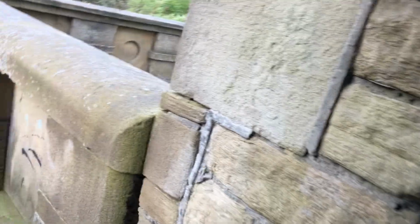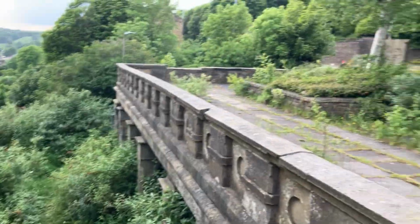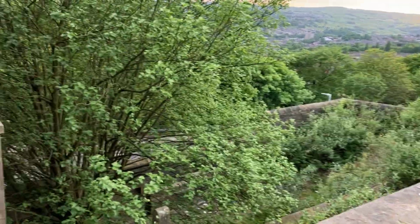Stunning archway. Up again. Well built. Great condition apart from the big cracking ceiling. And that's us. The top roadside again. We've just parked up on the lower road.